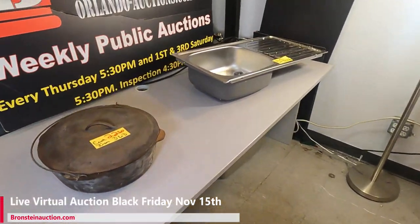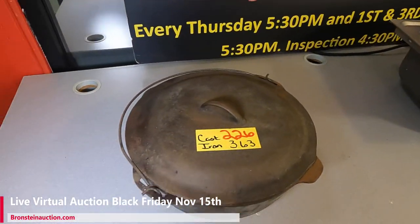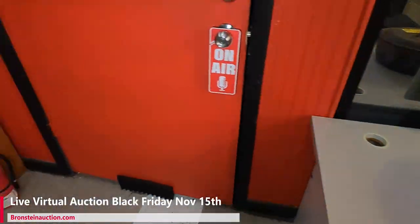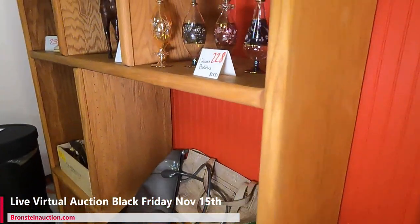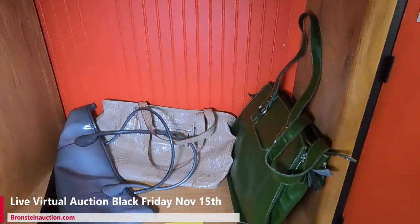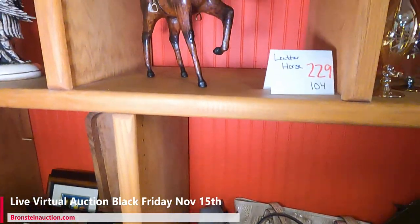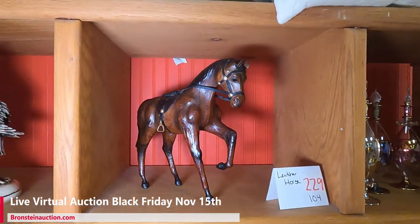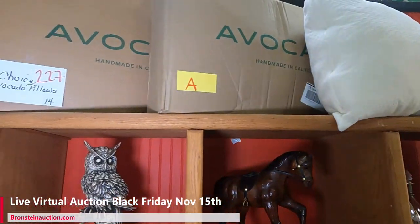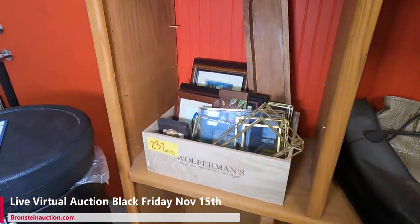Bringing it on over here. We have a sink. Looks brand spanking new. Cast iron cookware. And we're going to bring it on over here. We have glass bottles, really beautiful pieces. And we have some amazing purses. We're going to do them in a lot of three because we already have 500 some lots. Nice leather horse. We have the avocado pillows. The really cool owl. And some cool stuff.